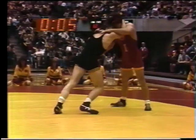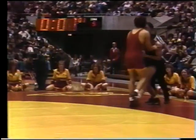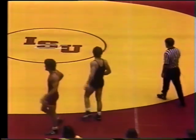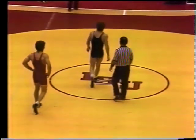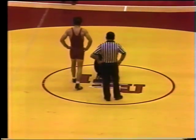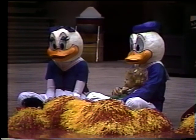The last 5 seconds are ticking off in the second period. In the middle. At the end of the second period, it's 12-5. Iowa State's Kelly Ward leading Jed Brown, 158 pounds.